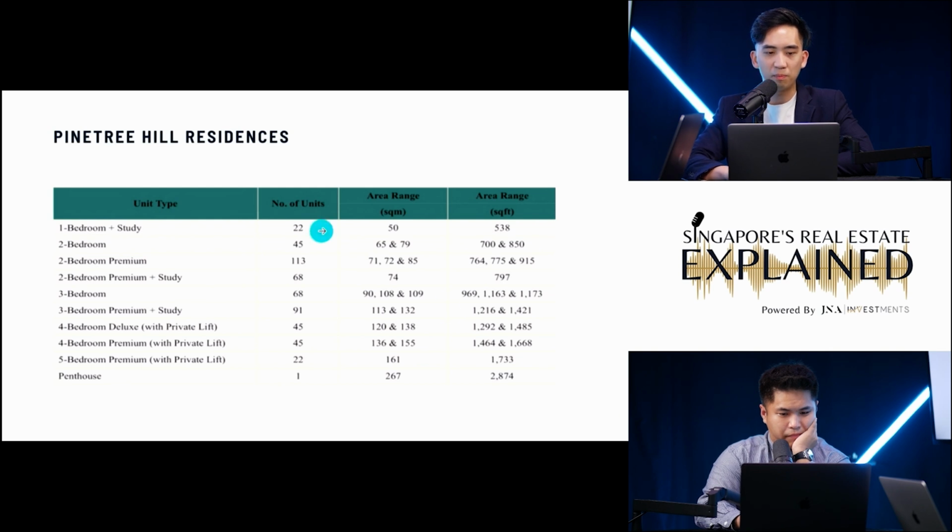Okay, for 1 bedroom plus study, which is nowadays the size most units start from, around 538 square feet, there are 22 units, very few 1 bedders. And for 2 bedders, there are quite a few types, ranging from compact at 45 units, to 2 bedroom premium at 113, to 2 bedroom premium plus study at 68 units. So ranging from 700 square feet minimally to 797 square feet, 915 square feet, and also for the 2 bedroom premium, right?